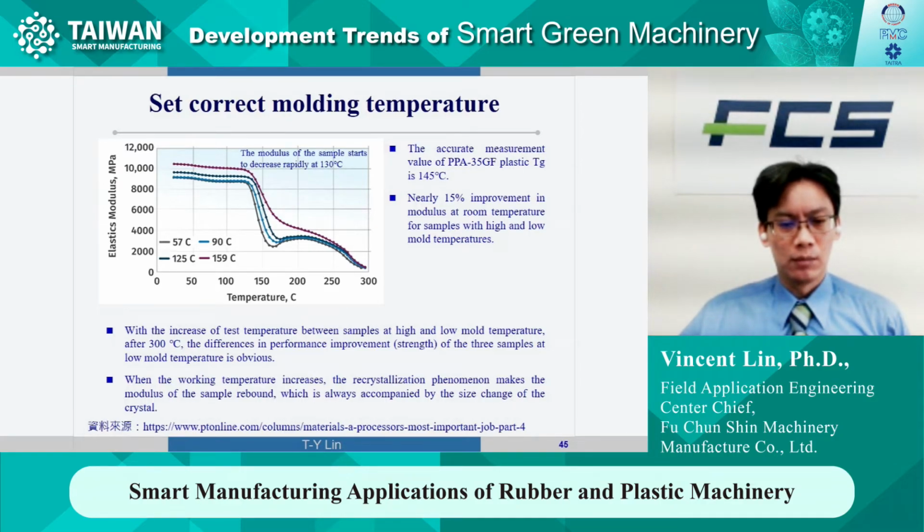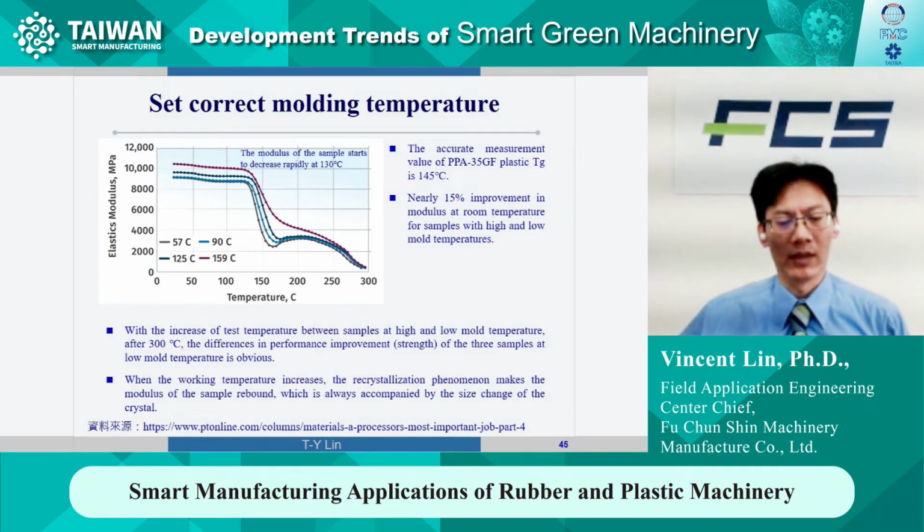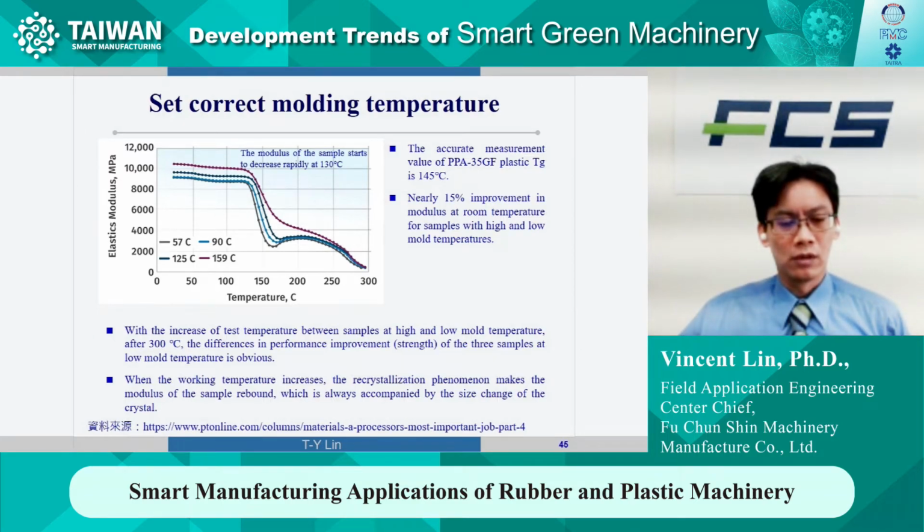With PPA 35GF, the Tg is 145 degrees. For this material, we can see in the chart that the horizontal axis is the setting of ambient temperature in the post-molding test. The vertical axis is elastic modulus. There are 4 samples formed at different mold temperatures, namely 57 degrees, 90 degrees, 125 degrees, and 159 degrees. The 4 samples were set at different ambient temperatures to understand the changes in elastic modulus.